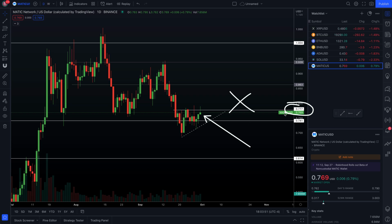So the level is still going to be 77 cents. If for some reason it does break out, if crypto sees a major turn to the upside, I would probably look to this honestly to then rotate to our next level overhead, which is 86 cents, roughly a 10-cent move here on something that's priced sub $1. Probably worth paying attention to from a percentage point standpoint. That's a bit of a redundant statement.